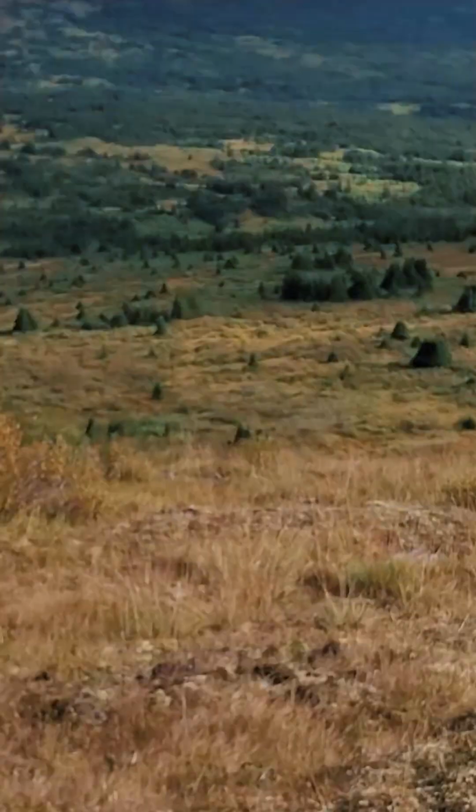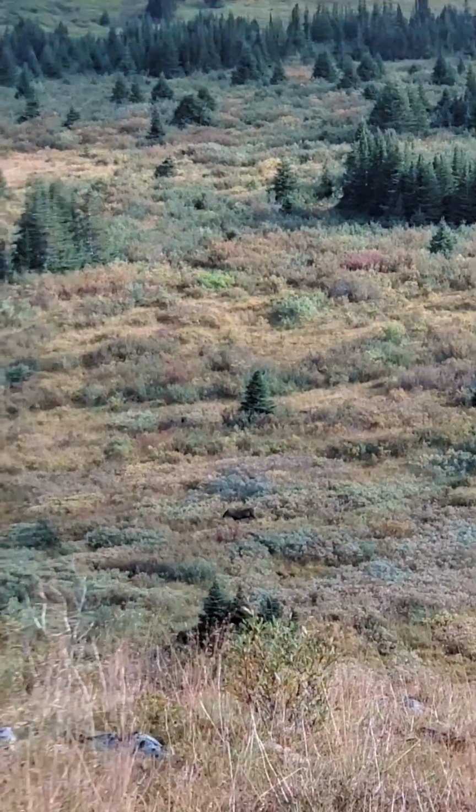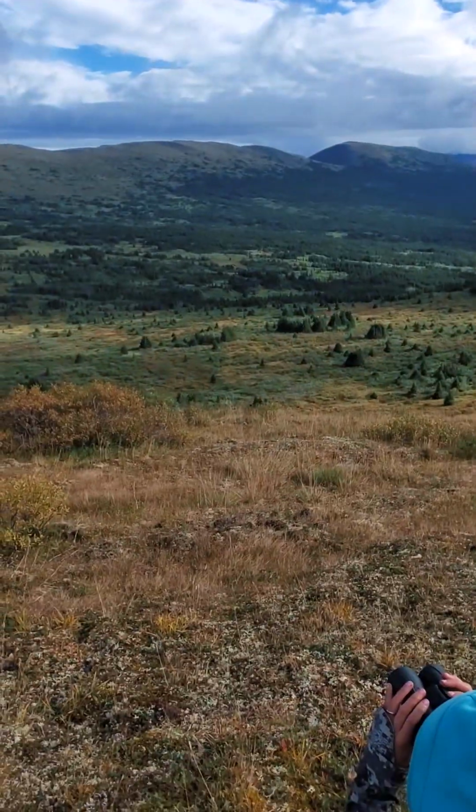We got a caribou, 4x3. We've seen a lot of big bulls out here. There's 2 more big bulls up on the hill, definitely legal, like monsters almost.